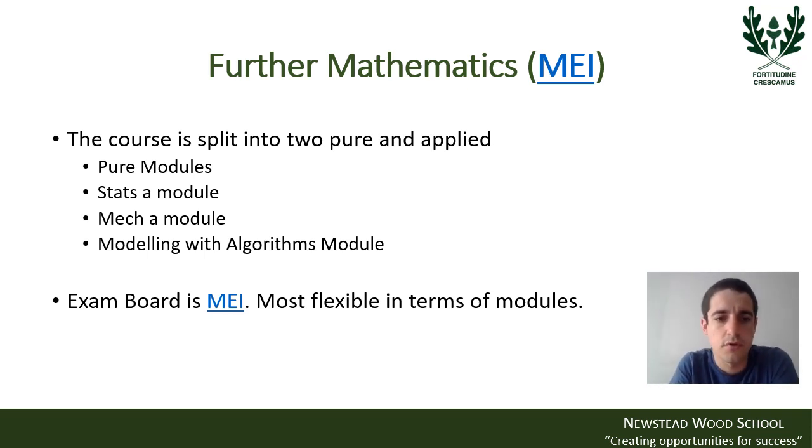So for the further maths course, again it's split into those 2 parts of pure and applied. Okay, so obviously we'll do some pure modules. You'll also do 3 applied modules. So you do stats A module, mechanics A module, and a modelling with algorithms module. Now modelling with algorithms is a bit of an overlap with computer science.